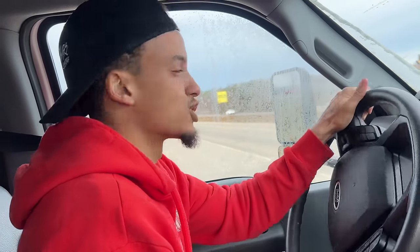This is awesome. What an adventure, honestly. This day, GFP side quest has turned into U-Haul side quest. We're gonna be reviewing this U-Haul truck today. I've actually always wanted an F-650. It's actually my dream truck.